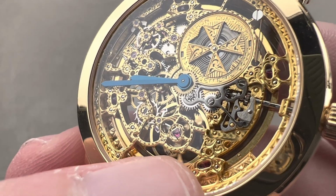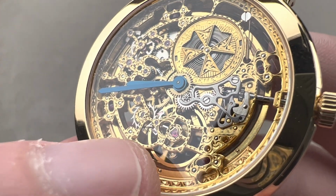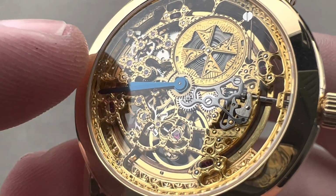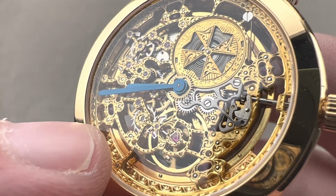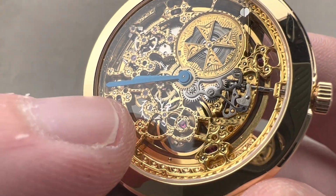The engraving is impressive because it's hard to do this, but it's even harder to do it without deforming these parts. They still need to be perpendicular to the pivots that insert into them. They still need to be straight and flat across and true. They still need to function as mechanical parts, not just objet d'art. And the impressive thing here is that they do both.